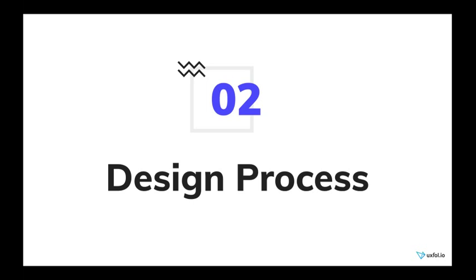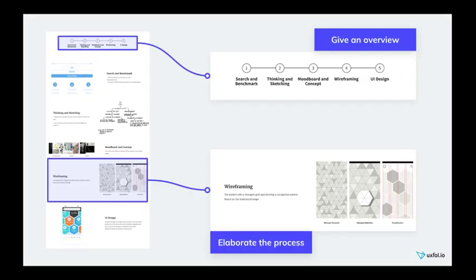Now, you set up the scene. You have to tell the story. Explain your design process and your way of thinking by presenting your workflow. How did you get from A to B? How did you solve the problem you mentioned? Just tell a story. Make sure it's easy to follow and not too complex. So look at this example. It has a summary at the top giving a nice overview of the whole process, and those steps are elaborated one by one.